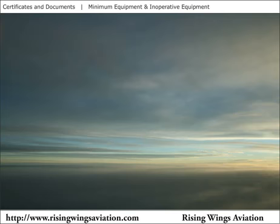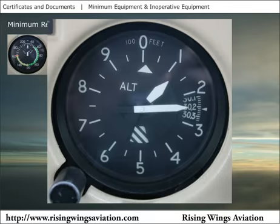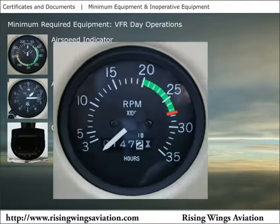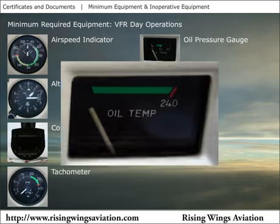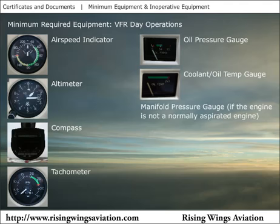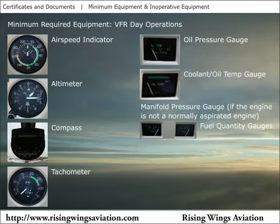In order to fly under VFR during the daytime, your aircraft must be equipped with the following equipment: airspeed indicator, altimeter, magnetic direction indicator, tachometer for each engine, oil pressure gauge for each engine using pressure system, temperature gauge for each liquid-cooled engine, oil temperature gauge for each air-cooled engine, manifold pressure gauge for each altitude engine, fuel gauge indicating the quantity of fuel in each tank, landing gear position indicator if the aircraft has retractable landing gear.